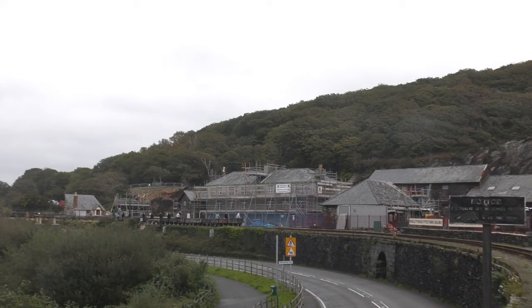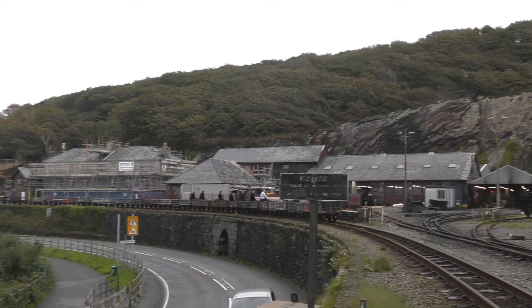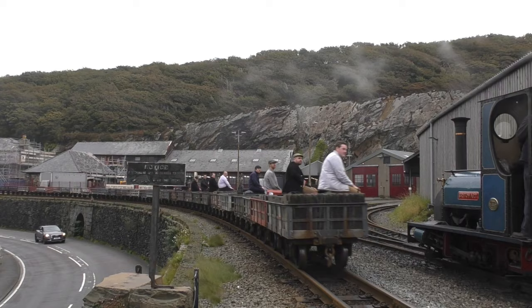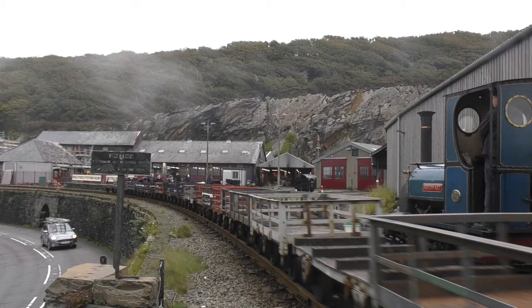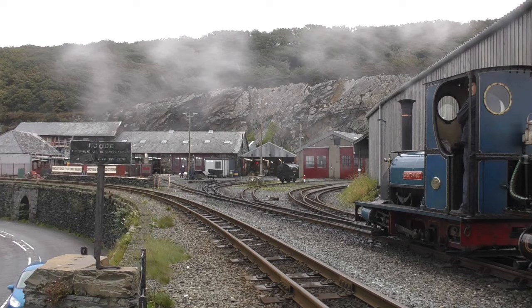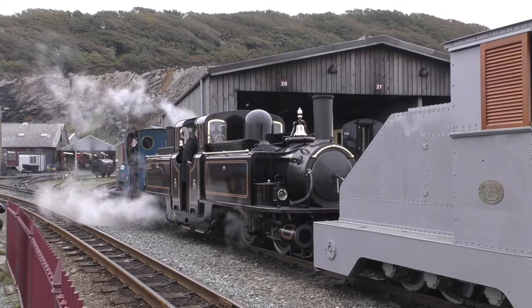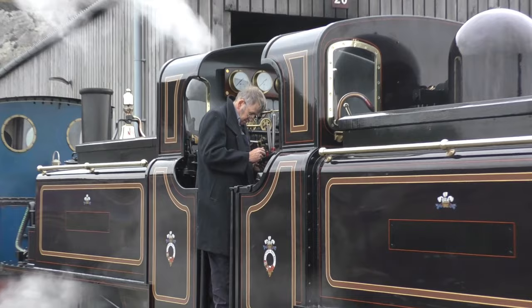Now, passing Boston Yards, the train is brought to a stop and then is propelled across the Cob by a locomotive. In October 2023, it wasn't any old locomotive, but none other than the brand new double Fairlie, James Spooner II. The driver was John Wally, the Ffestiniog Railway Chief Mechanical Engineer.